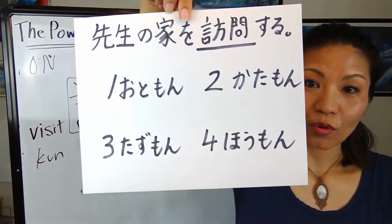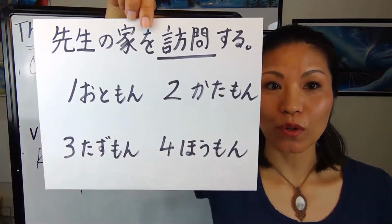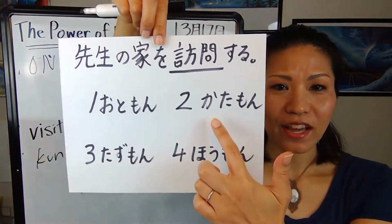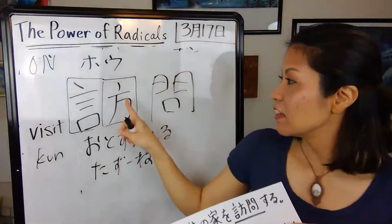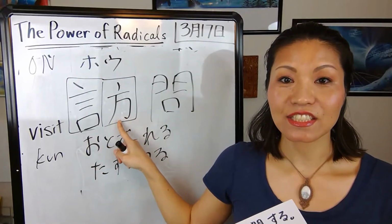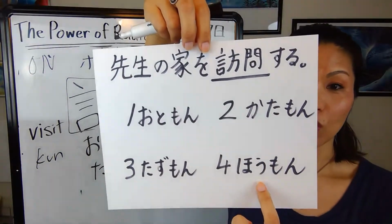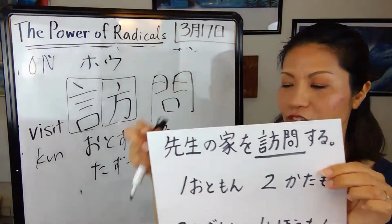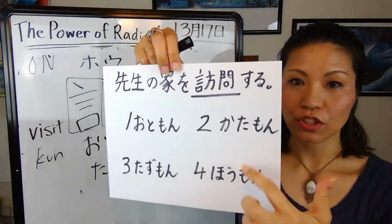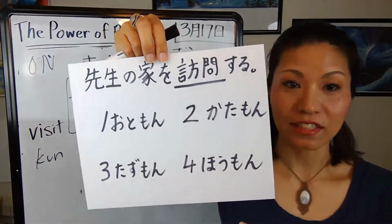そうです。4番、訪問する。先生の家を訪問する。And now, why do we have kata? Because this kanji's kun reading is kata. That's why they have kata, ho, and otozu, tazuneru, as in this kanji's kun reading. And these questions are from this kanji's kun reading and on reading.